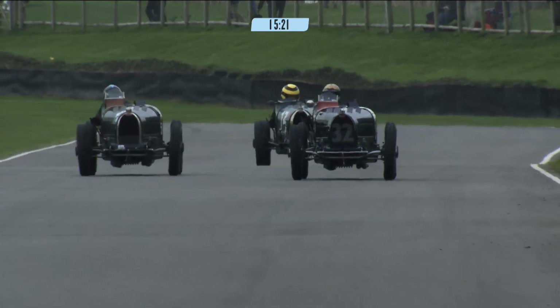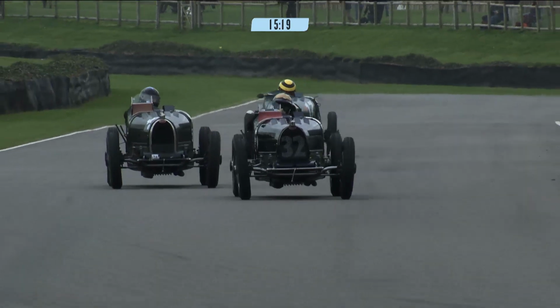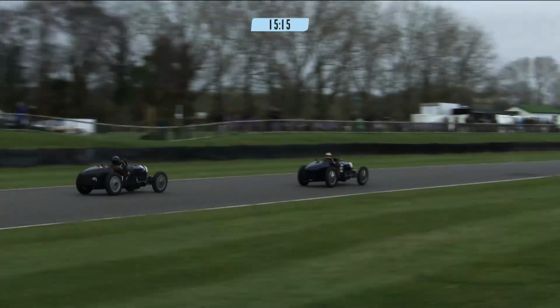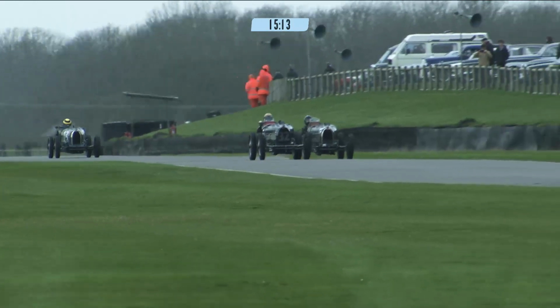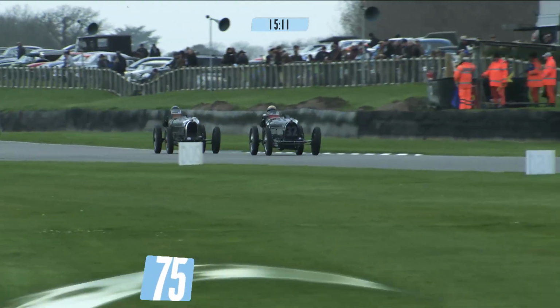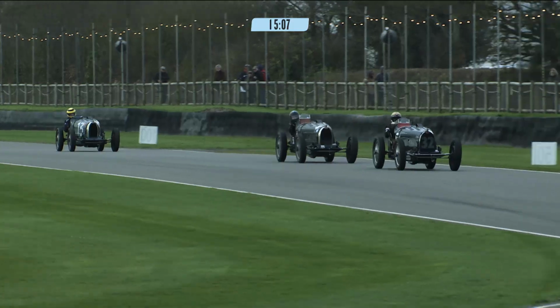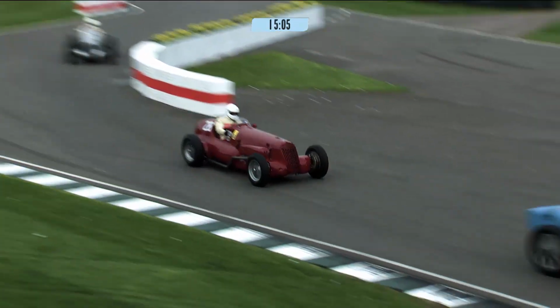Now it's the turn of Diffie to look down at the cockpit to see what's going on, but he's at the front of that trio of Bugattis. All going very well indeed. Glaisel's car, the Tipo B Alpha, has a 3-speed gearbox. It's such a torquey engine, only needs 3 speeds in the box.